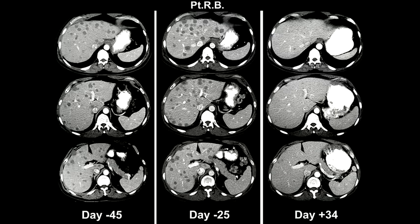Now, a couple of examples just to make some points about how this works. First, because you're giving a very active drug that can immediately recognize the cancer, these responses can occur very quickly. This patient that we first saw had multiple liver metastases. These were increasing in numbers. On day 0, we resected one of these metastatic deposits, identified anti-tumor cells, gave the cells on day 0, and you can see by day 34, virtually all of the tumor deposits are gone.